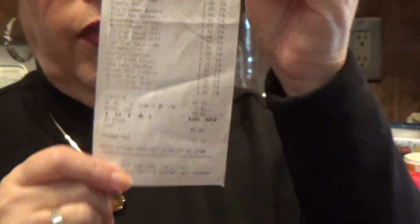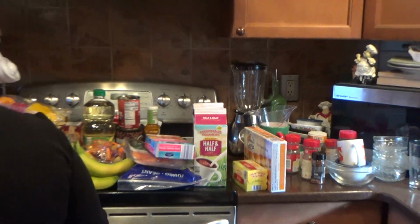Just got back from Aldi's. It's about 20 degrees outside, but I got a wonderful haul, and I want to show it to you and tell you how much the total came to, $68.89 for all this. I'll show you what I got.